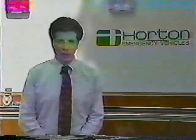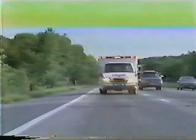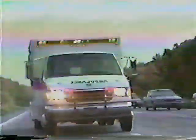Horton is the only manufacturer that has an ongoing testing program, and only Horton customers benefit from this safety-related program. When we test, we look at every part of a vehicle's design. Stability of the vehicle body during acceleration or deceleration is critical in emergency situations. Body shift can throw a vehicle out of control during emergency maneuvers.